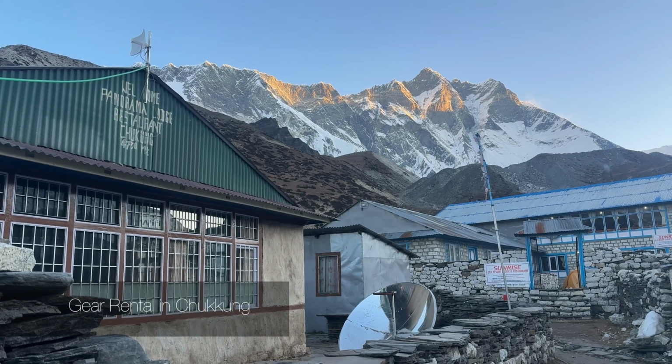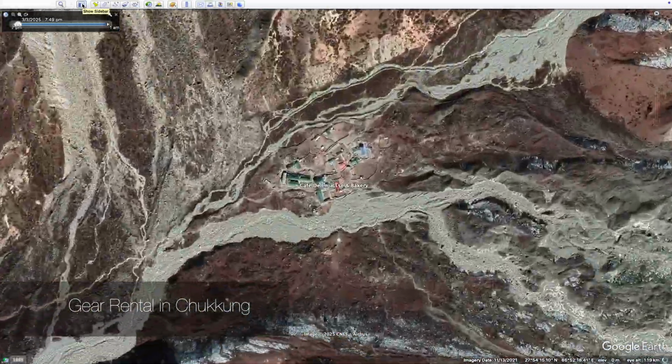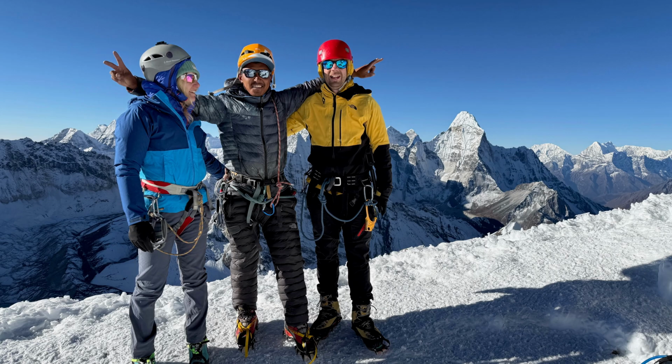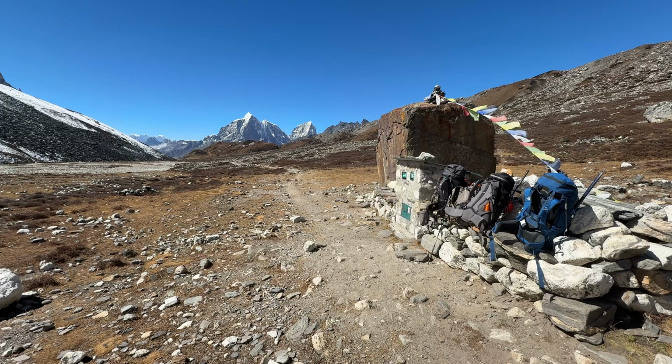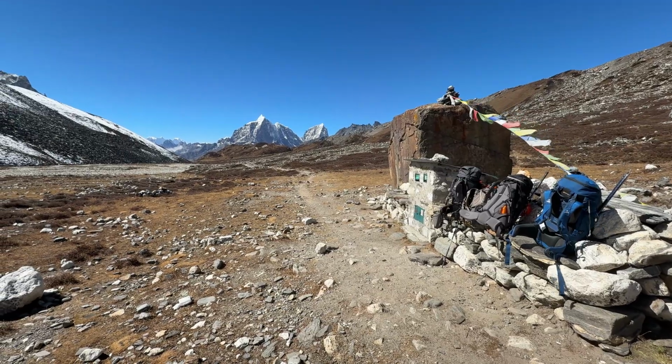During your time in Chukung, you can hire top-tier equipment ready for your Island Peak expedition. You can get this from the Cafe de Jima, who also do a cracking breakfast with coffee. Your guide will likely meet you here to ensure that you have the right equipment, but for $100 you can rent a helmet, a harness, ice axe, ropes, carabiners, jumar, boots and crampons. Doing this prevents you from carrying all of that heavy equipment all the way from Lukla.